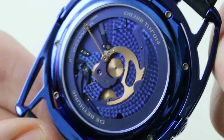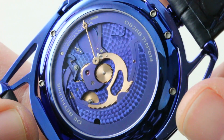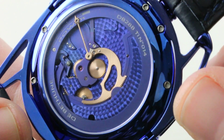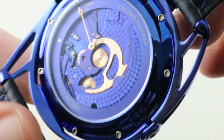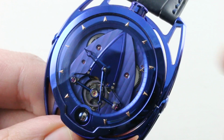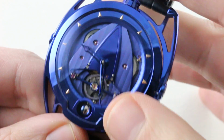The caseback, you can see a secondary power reserve indicator, somewhat more complete than the one on the dial, as well as the underlying mechanism and sensational engine turning perlage, also blued. It is a signature of the company. This is a sensational watch. Just about the only complaint I've got is that it's not the most legible, and at 30 meters water resistant, it's a sporty watch rather than a true sports watch.